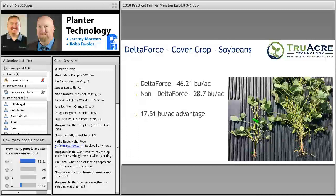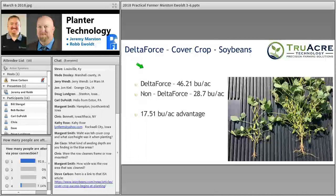It got a good start. Over here was our spring, so kind of correlated to yield. One thing that we did notice is it did catch up a little bit throughout the year. When we combined it, it looked like two different hybrids. You could definitely see the difference there. And as we combined it, Delta Force, hydraulic downforce, we were about 46.2, and the spring side we were about 28.7. So we were about a 17.5 bushel advantage one side to the other in this field. So very, very dramatic there.